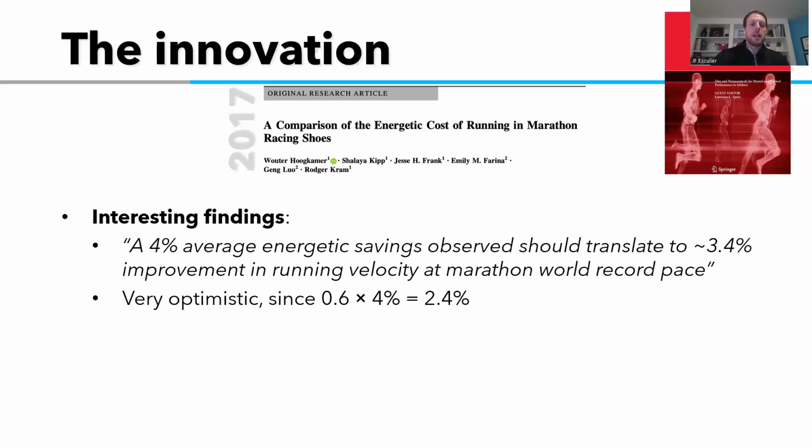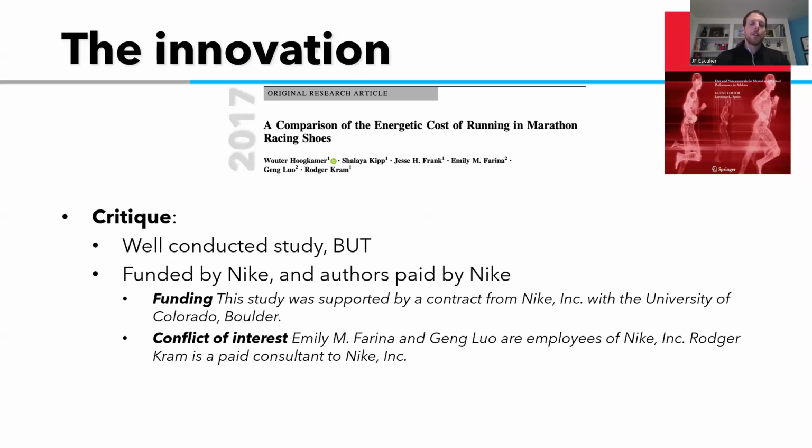The only problem is that funding was obtained from Nike for that study, and there's a conflict of interest declared by some of the authors. They're paid consultants or employees of Nike. So obviously this study came out, and they were talking about the 4% improvement. Therefore, they named the first generation of carbon-plated shoes, in this case, the newer generations, the Nike Vaporfly 4%. That's where it came from.